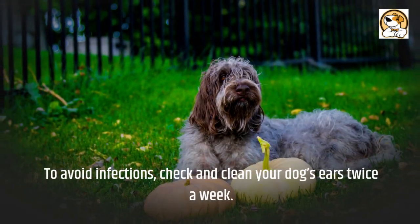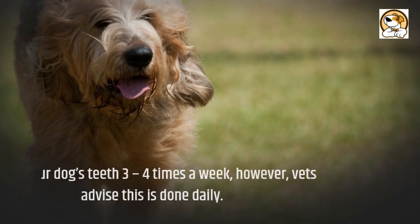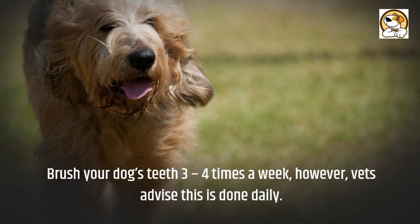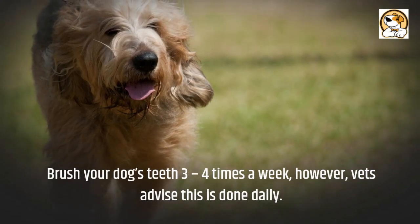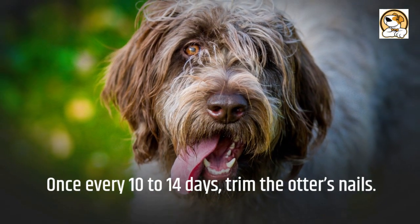To avoid infections, check and clean your dog's ears twice a week. Brush your dog's teeth 3 to 4 times a week. However, vets advise this is done daily. Once every 10 to 14 days, trim the Otterhound's nails.